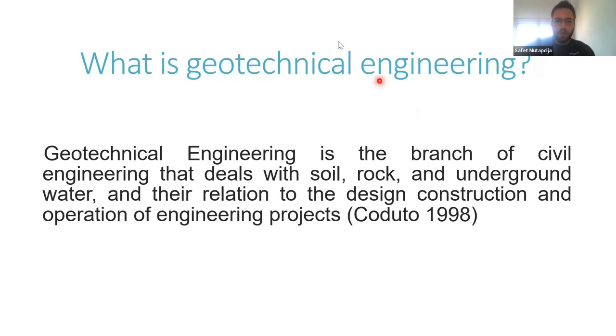So to be a geotechnical engineer, you need to have an understanding of geology, hydrogeology, some basic stuff about rocks and water, how it's getting in the ground and everything else. And you need to know soil properties, rock properties. That's your most important stuff.